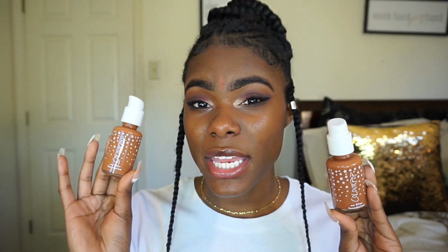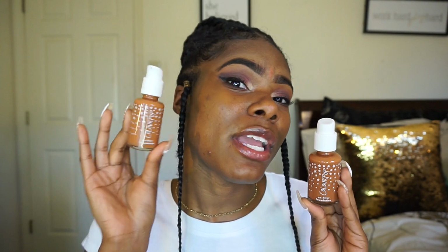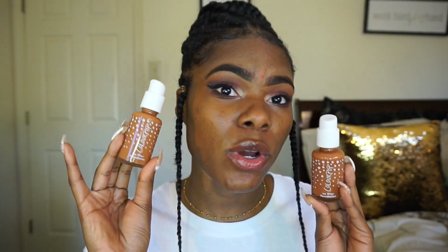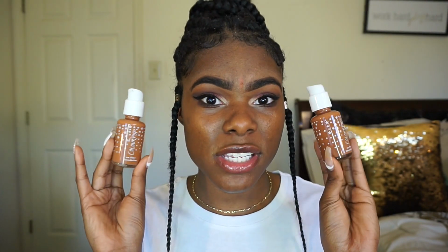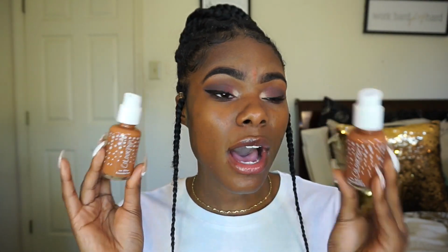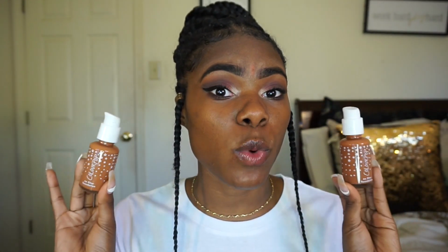Now, as far as my opinion for the shades of the bottle, I am leaning more towards 190 as it being the closest just by looking at the bottle. This looks like it has a little bit more red in it, but we're going to go ahead and swatch these just to give you an idea. I'm also going to let them dry down before I decide for sure which one I want to go with.